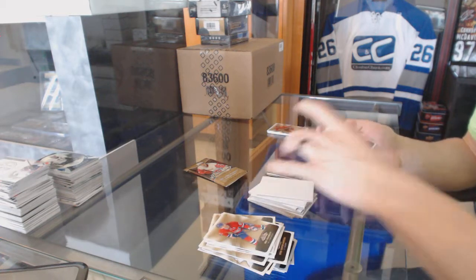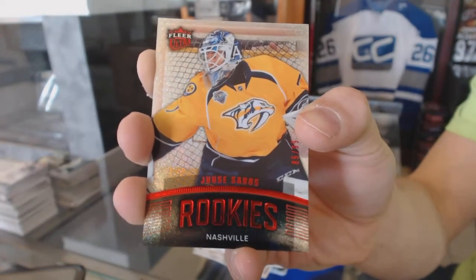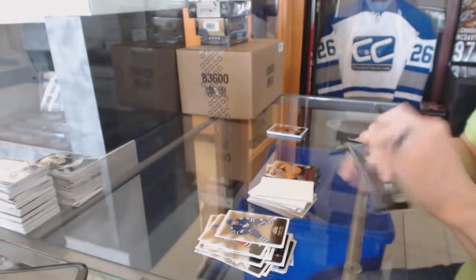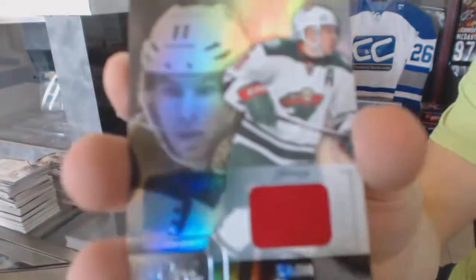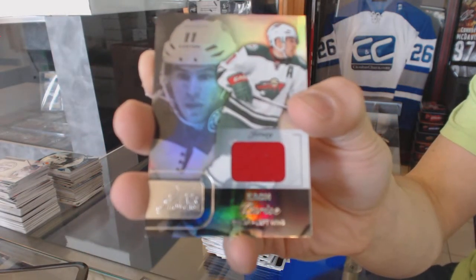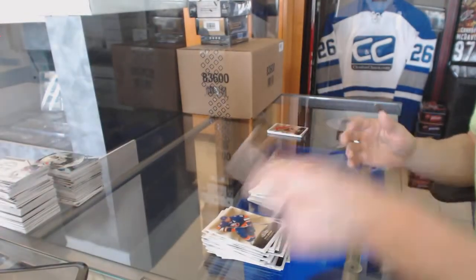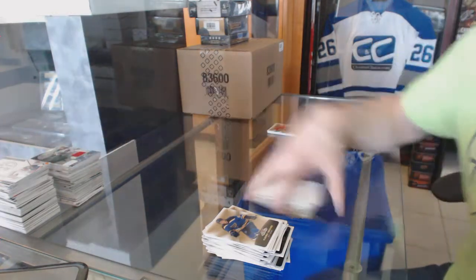Fleer Ultra Rookie Red Glow number 99 for the Nashville Predators, UC Saros. UC Saros at a 99 for the Preds. We've got a Flair Showcase jersey for the Minnesota Wild, Zach Parise. It ain't easy being breezy.